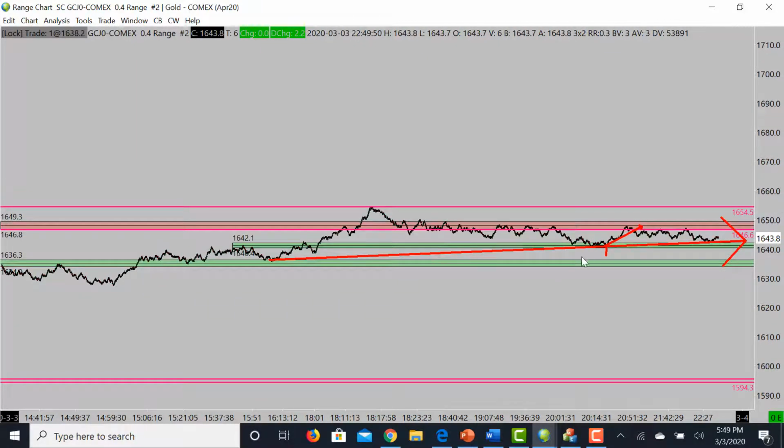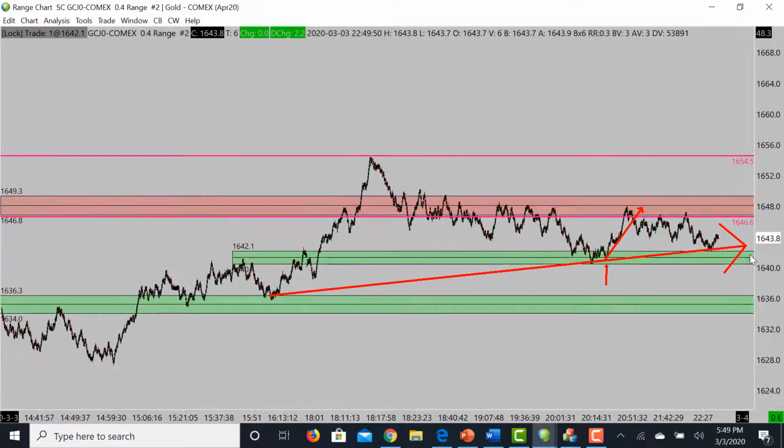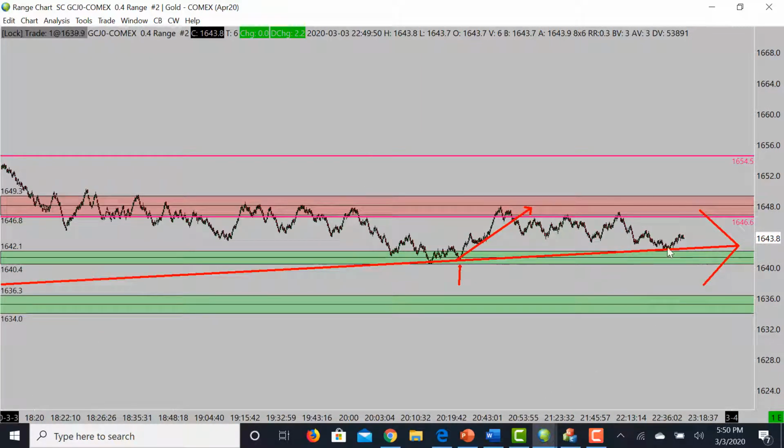Drew that arrow, sticks the same, right? And you have a pull all the way down to a structured level, right? We didn't break it. We continue to make higher lows, and this is why we would see an upside move on gold versus a downside move, because we continue to respect these levels, right? We continue to respect higher lows, and we more than likely may see a push right back into the resistance before it determines whether it wants to go higher or lower, right?